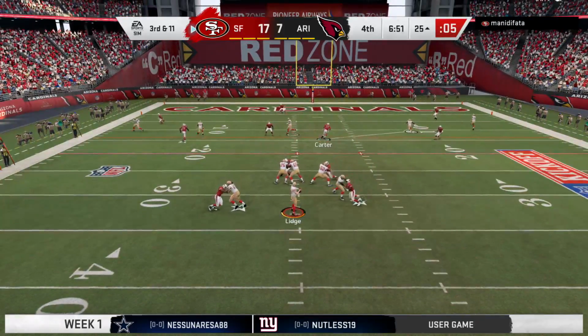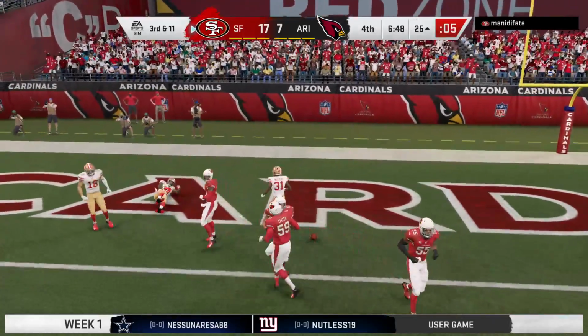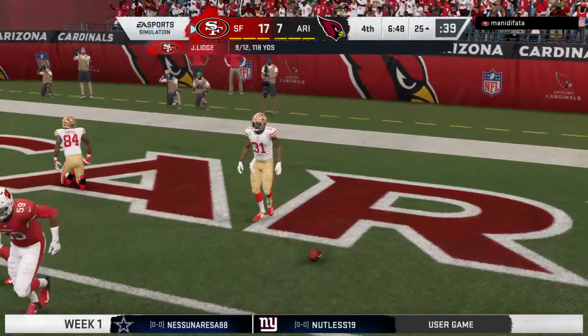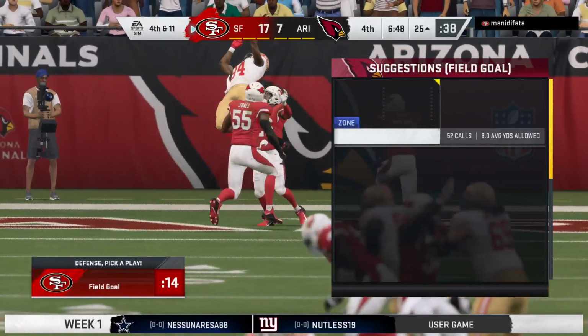They'll look to throw here. Going to throw deep for the end zone. He dropped it. Couldn't hang on in the end zone. So no 6 points, incomplete.